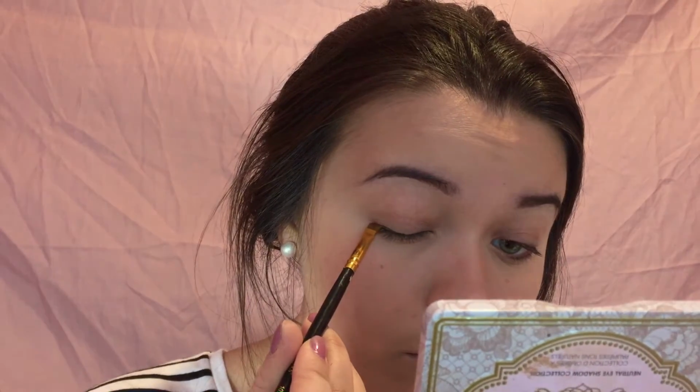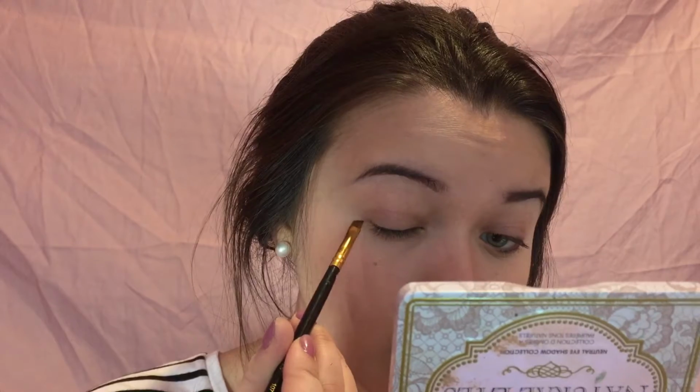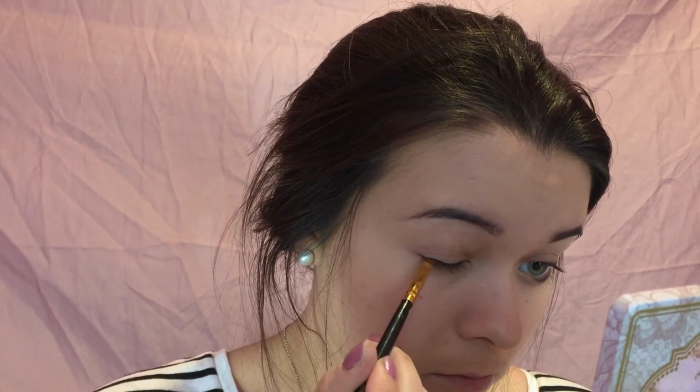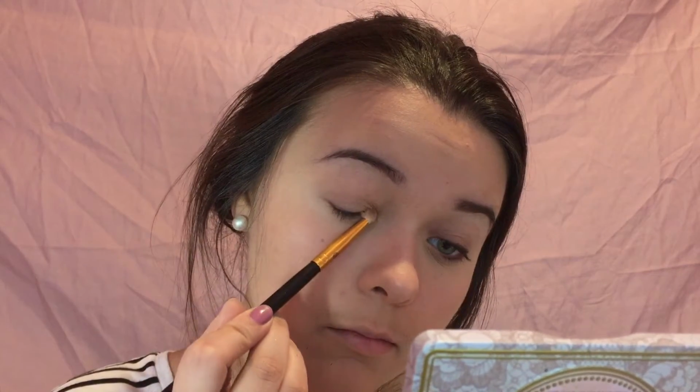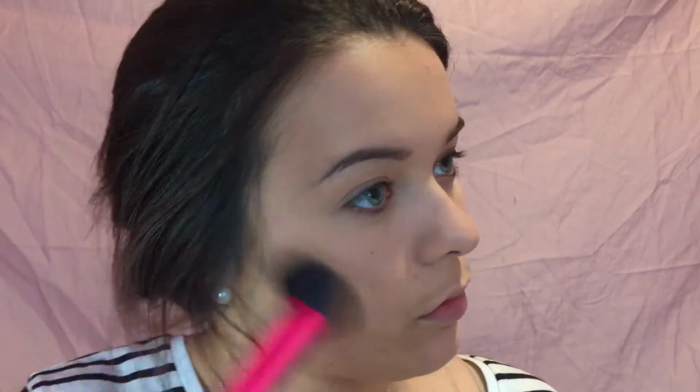Now I'm using the shade Corrupt by Makeup Geek to line my upper lash line, and also blending that out to make it look smudged and smoky.